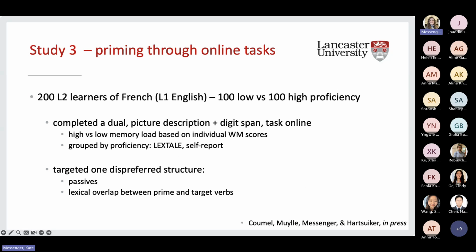Okay. So again, they used L2 learners of French with L1 English, and they were able to collect data from 100 participants classified as lower proficiency and 100 classified as high. As I say, they used this kind of dual picture description memory task, which I'll illustrate on the next slide. And we just looked at passives, and in all of these conditions, we had the lexical overlap. So the condition where we'd expect them to be using explicit memory.